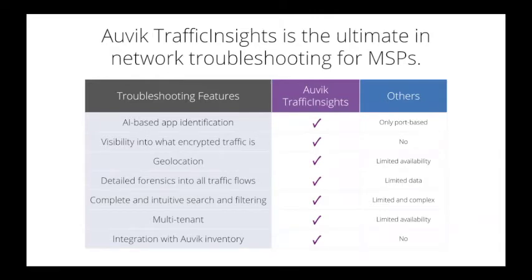It also leverages geolocation data to help understand: is the distribution of traffic entirely within the country, or is the traffic going to known sanctioned or known malicious countries? That kind of thing is not available with every NetFlow solution, so it's something that we can add on with TrafficInsights.